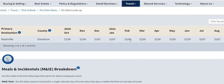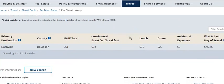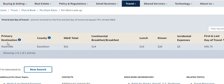So if I duplicate expenses 7 days a week, I can receive a maximum of $230 times 7 per week. 230 times 7 is $1,610. I can receive $1,610 per week in tax-free housing stipend. Okay, that's not it. They also set the maximum for the meals and incidental stipends.